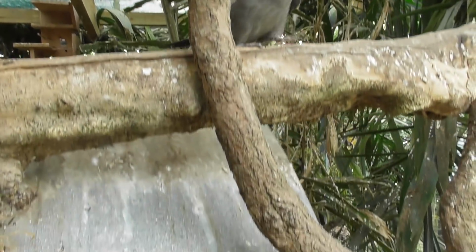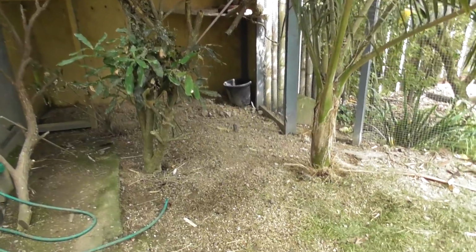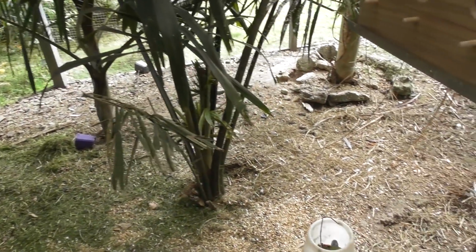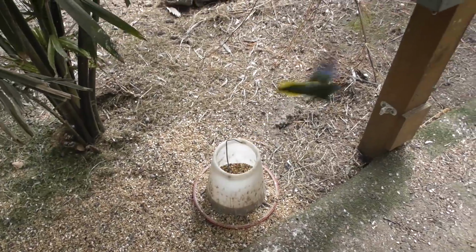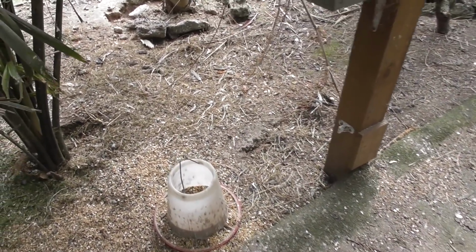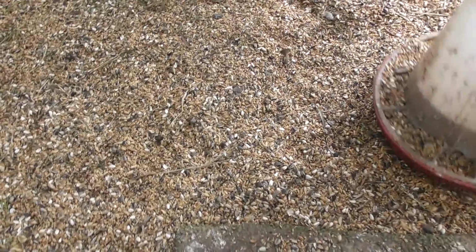So give this all a good wash down. Get it all ready for summer, and then I'll turn over the ground as much as possible. Go around, dig all the ground over. Maybe bring in some. What are you doing there, sweetie? Turks love going in the top of the feeder. I'm going to remove that now. You guys can eat all this stuff on the ground. Look at it all. You guys waste hundreds of dollars.